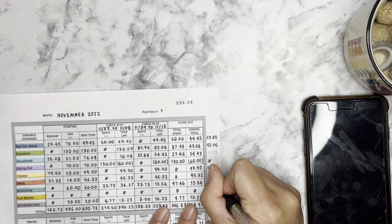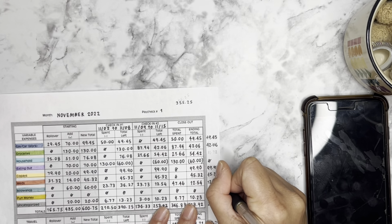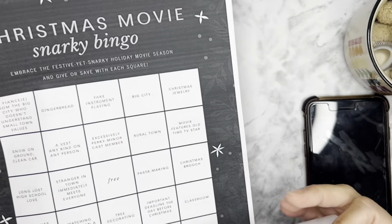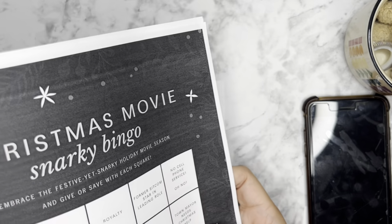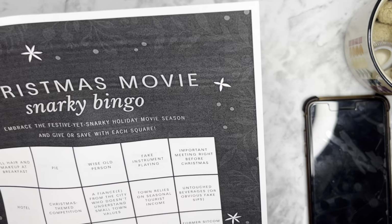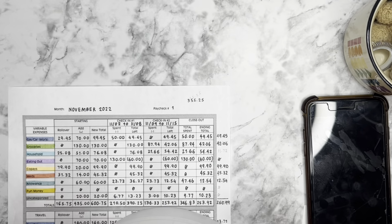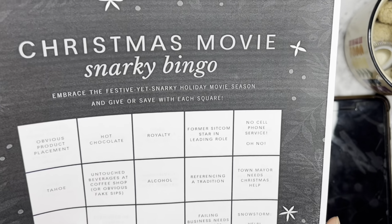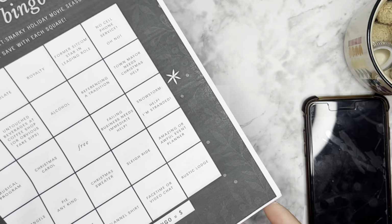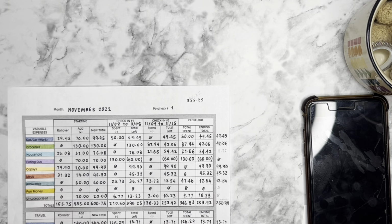Allowance is $12.54. Now, I usually zero out my allowance when I've gone negative in other categories, but because I am going to start, or I'm trying to do a savings challenge. If you guys haven't seen, Liz's Christmas movie snarky bingo. I did print this out. This black and white, the monochrome, does not do this justice, because the way she has it with a dark blue looks so amazing. If I had the extra, ideally I would print this on cardstock in full color, and that would make it really fancy looking. But I'm just playing it by myself, so I just did it black and white on regular paper.